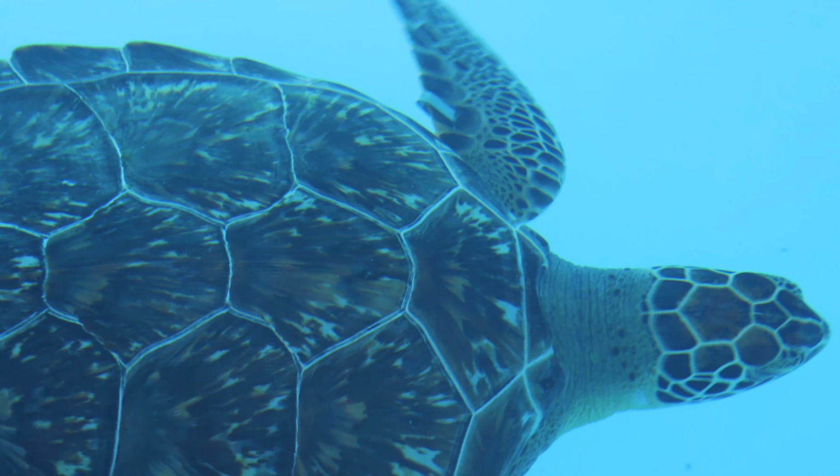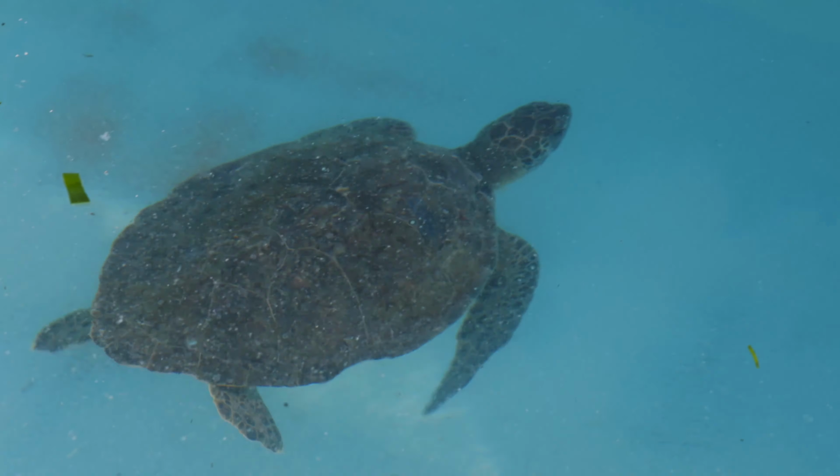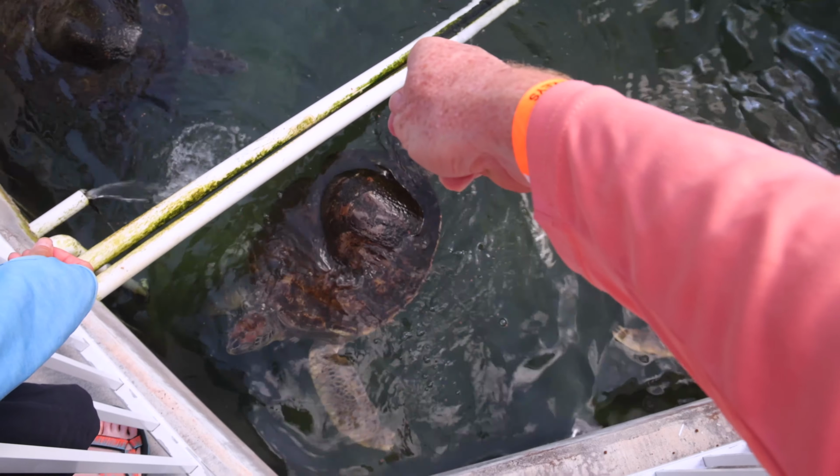Quite a few turtles are released back into the wild, but sadly some will never be able to due to their injuries. But they are all very well taken care of here. We even got to feed some of them on our tour.